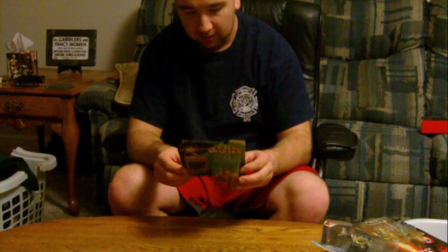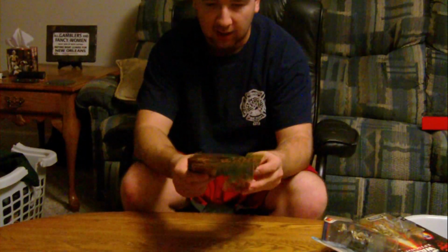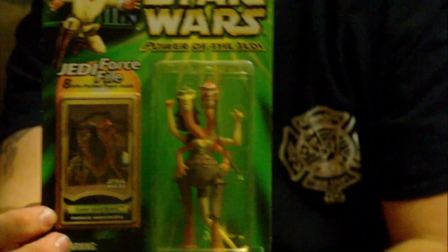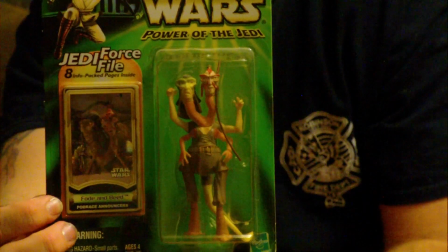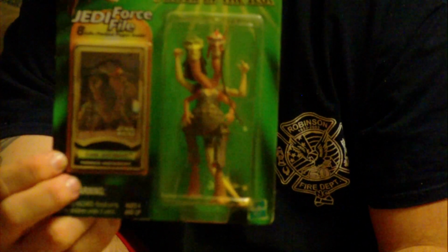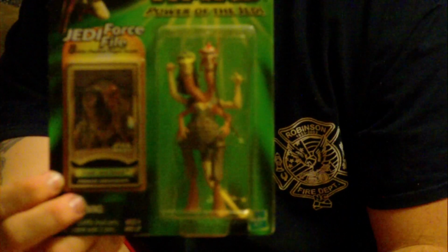Now these are in better shape. Still not great. There's a bend right here in the card, but other than that, in pretty good shape. A lot of these, the bubbles are the main thing. But this is Fode and Bode, something like that, the two-headed alien that is the announcer for the show, or the commentators. One speaks one language, one speaks another. They're really obnoxious, in my opinion. But let's see what it has. A lot of the Power of the Jedi figures have the extra little card. I think they all did, but I could be wrong about that.